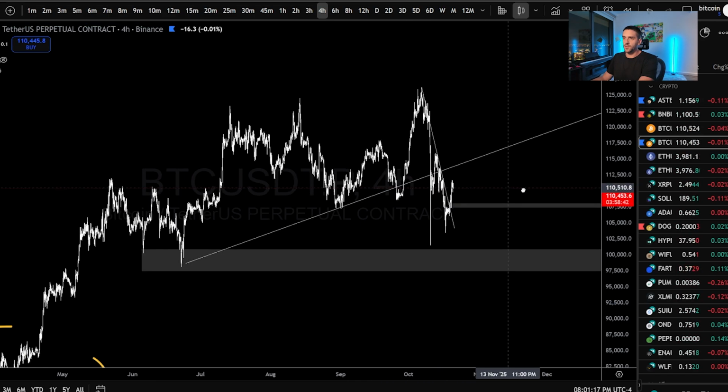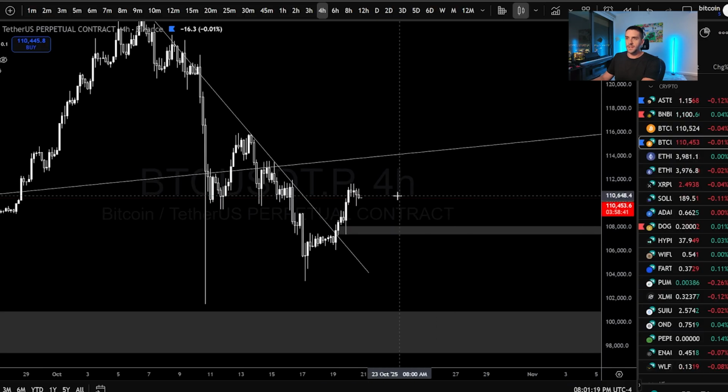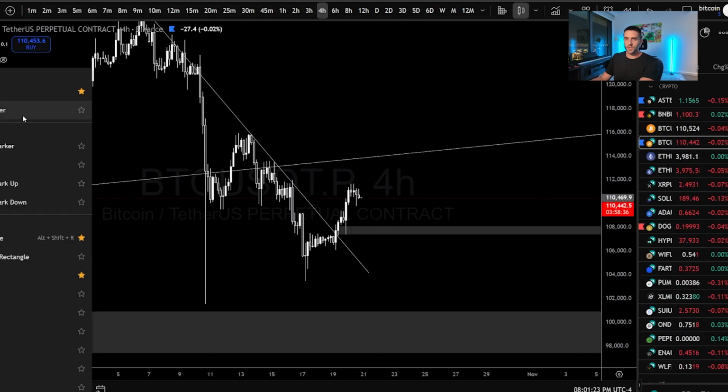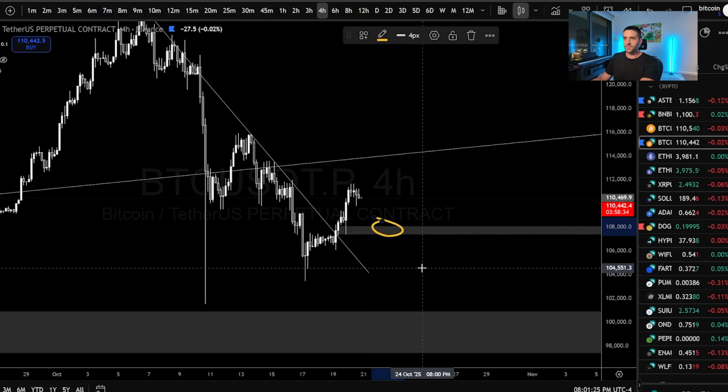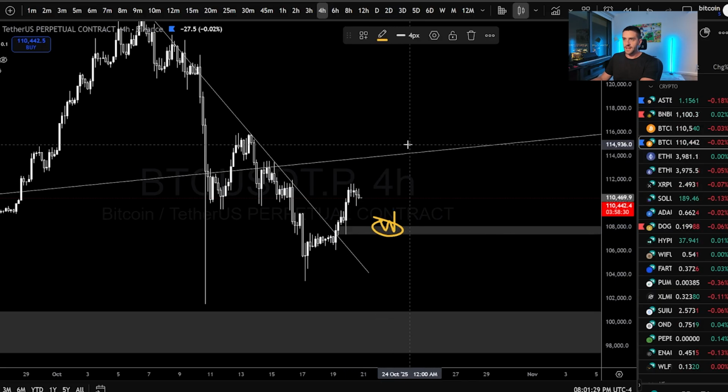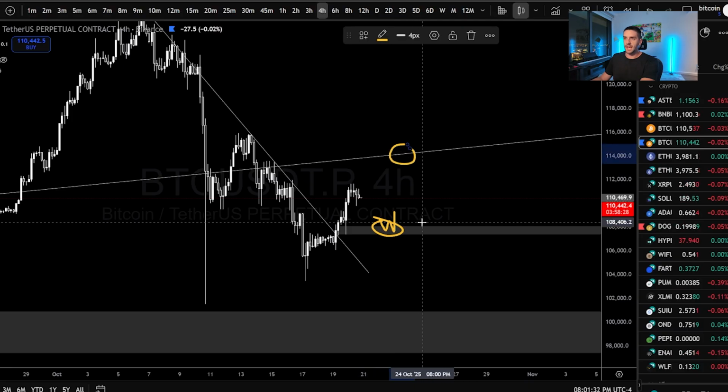I think the next two levels are 114,000, but the more likely level to retest is going to be around 107,000. So we're going to look at the rejection here and look at the reaction. Is there going to be some buyers stepping in at this level? And if so, we're probably going to be bouncing up and testing this $114,000, $115,000 region.